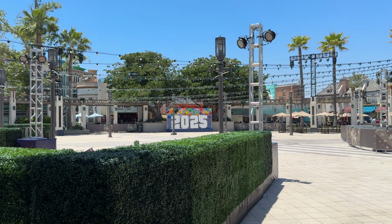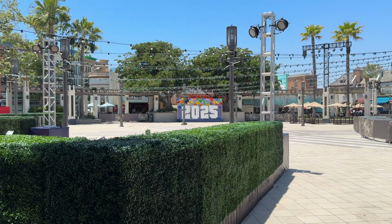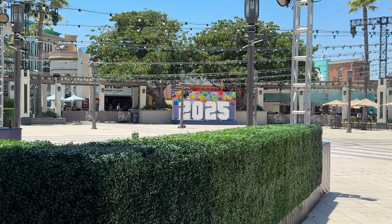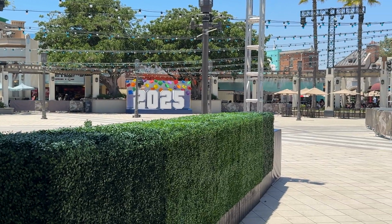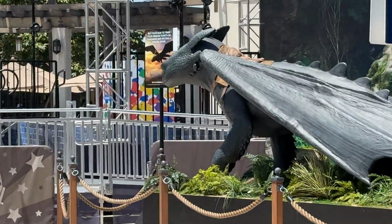Okay, we're just about up to where the Wizarding World of Harry Potter entrance is. We'll take our first look at the roller coaster updates. But look, it was Grad Bash last night. 2025, this is the middle section, the middle plaza. They usually put cool stuff out here during the summer, props for movies that you can get your picture taken with. They have one out right now from How to Train Your Dragon. They have a giant Toothless.